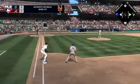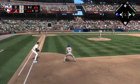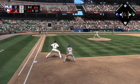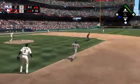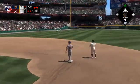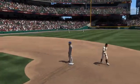Settling in now, Tomas Nido. And you see that average below the dreaded Mendoza line. The 0-2. And he popped him up. Swanson ranging into the outfield. Dive, but it's in and out of the glove, and the run should score.